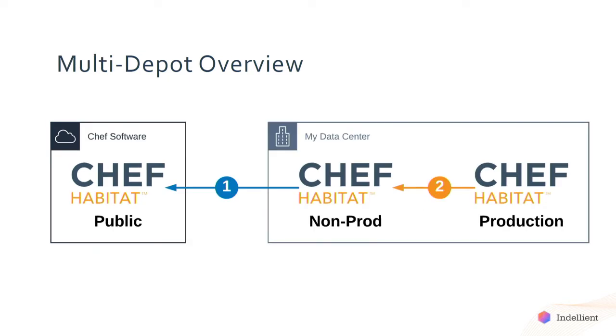So what this diagram outlines is what a multi-depot situation might look like. This supports air-gap-esque type deployments because your production depot doesn't have to have egress to the public. It proxies through a non-production depot. So your package synchronization is from public to non-prod, and then your production will synchronize from non-prod to prod.